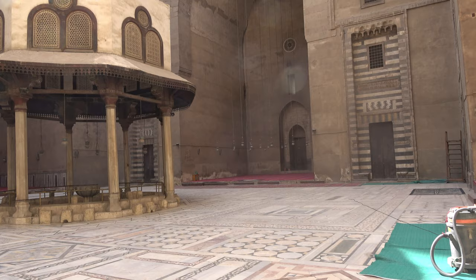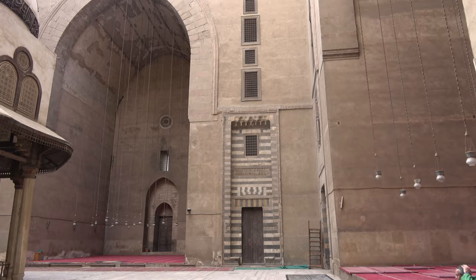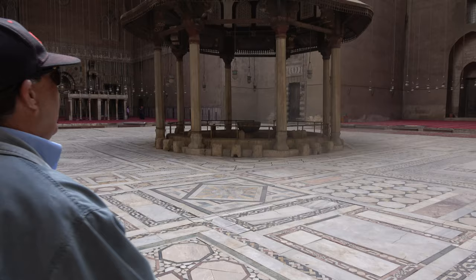So now directly we are at the center of the mosque itself. Look how beautiful it is. Look how marvelous. The architecture itself of the Mamluk period. All Mamluk mosques were built as we see right now. So they build in the middle the fountain of ablution. The water system is supposed to be here in the middle, and for the four sides of the mosque itself.